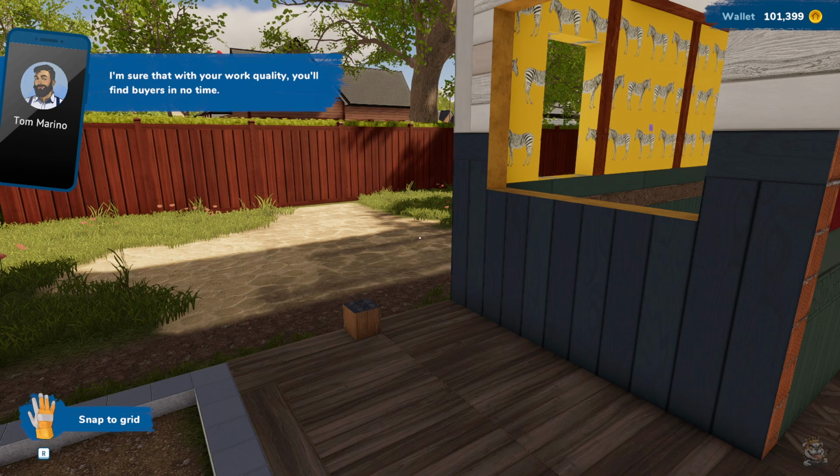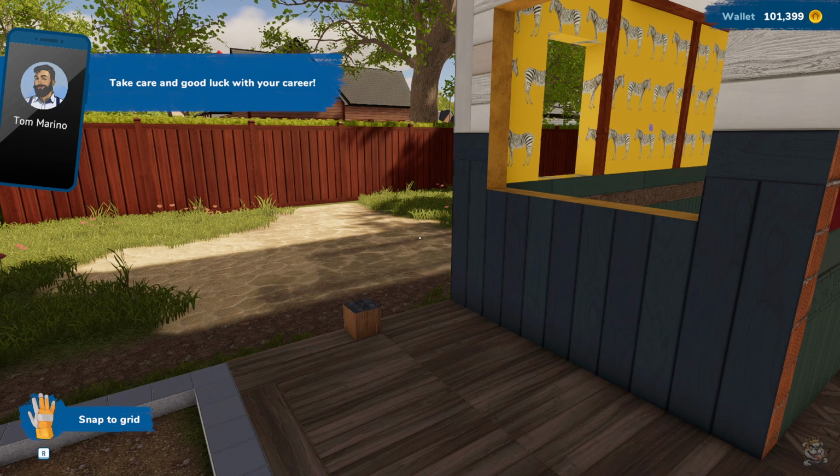With your work quality, you'll find buyers in no time. You did so well with the last house that I managed to sell it for way more than I expected. So, I want to share some of the profit with you. It should be enough for you to buy your own house to flip, if you want to, of course. Take care and good luck with your career.